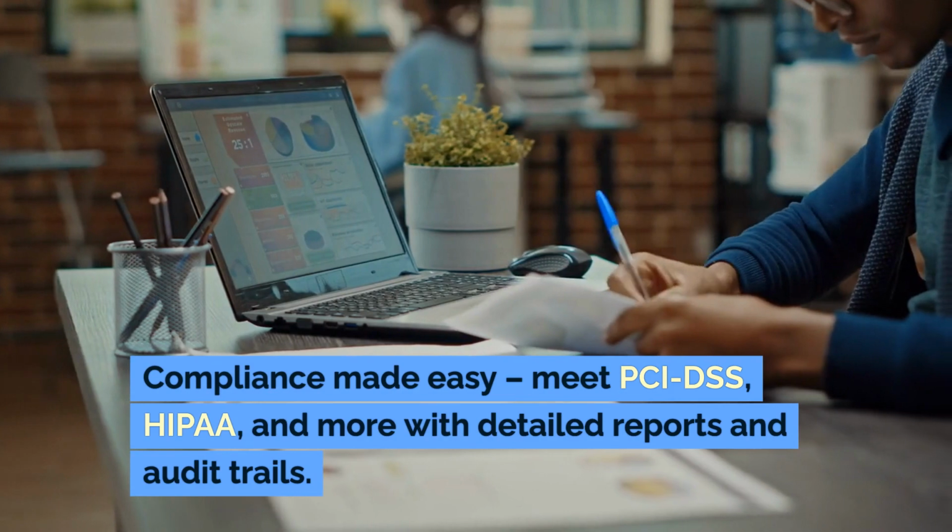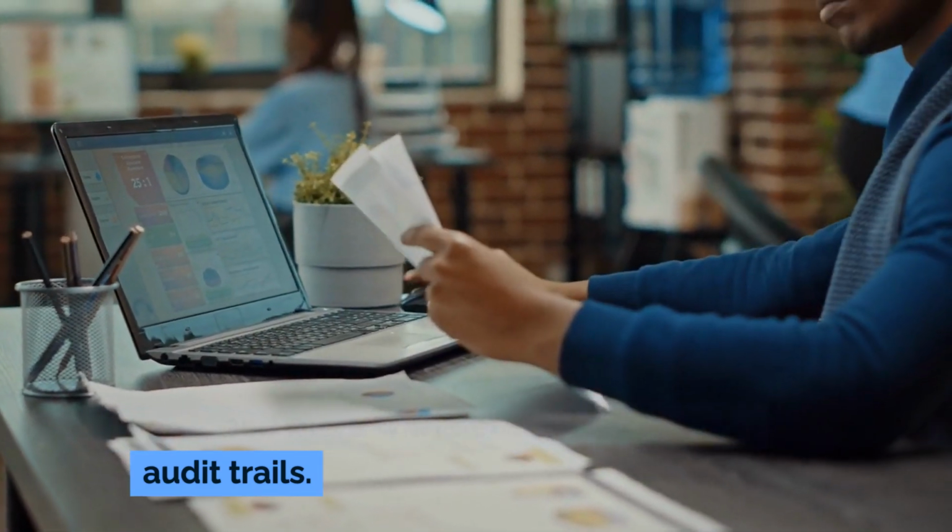Compliance made easy. Meet PCI DSS, HIPAA, and more with detailed reports and audit trails.